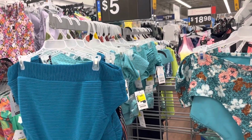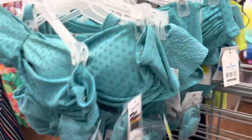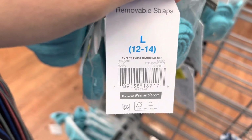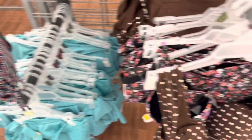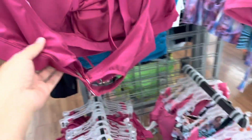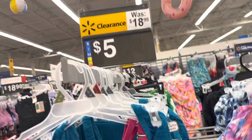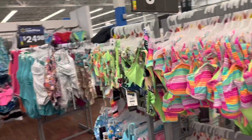They have a lot of bathing suits on clearance for $5. They have these. Some brown ones. And then they have more over here for $5. These are cute. Pink ones. This one's pretty. They're all $5. More over here for $6.